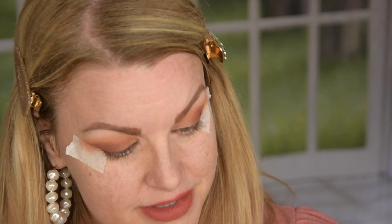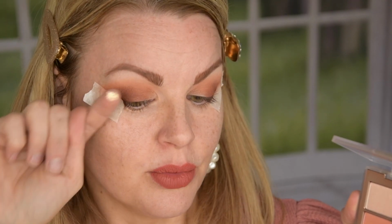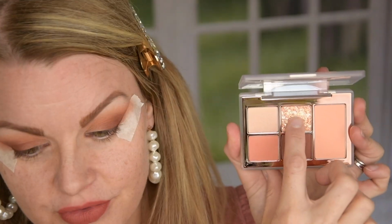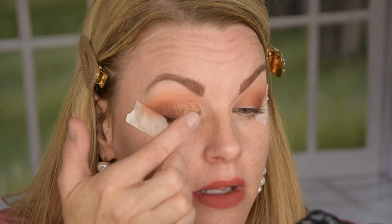I am very curious about this shade. This is kind of marble, and I don't know. Ooh, it's very glittery. Maybe I should just take my finger. Is this glitter or no? This reminds me a little bit of the marble shade from Glam Shop, but this feels a little bit drier. The Glam Shop one is a little more, I feel like this is glitter, creamier.